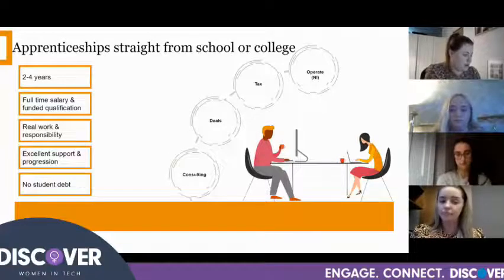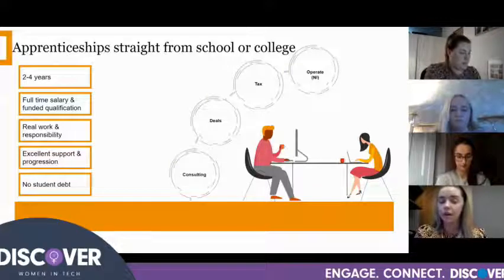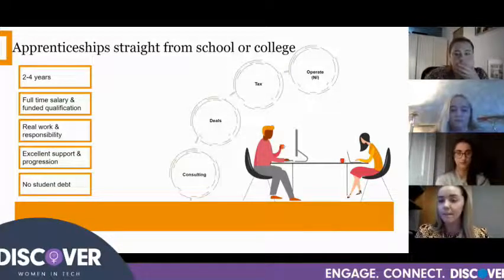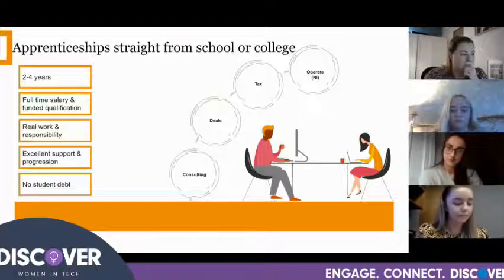Another massive thing, no student debt. So the financial package for these apprenticeships is so great. So you get in the professional training. Yes, it's not academic training, but it's professional. It's going to grow you as an employee, and you don't walk out with a student debt that most young people do. So it's really attractive in that sense.